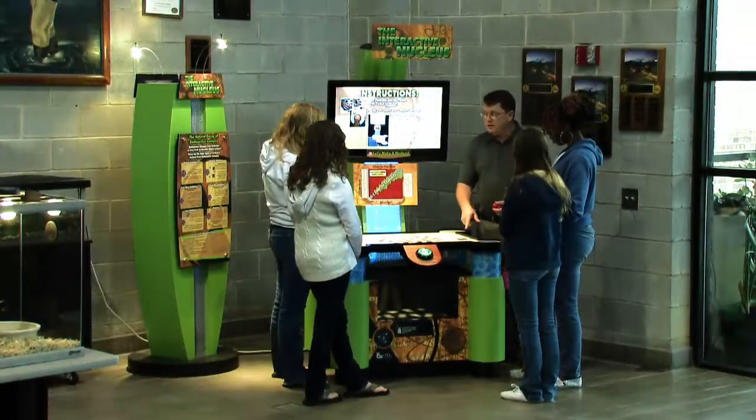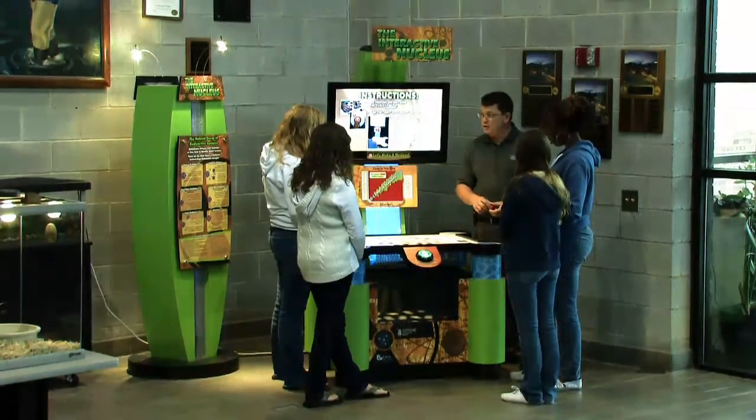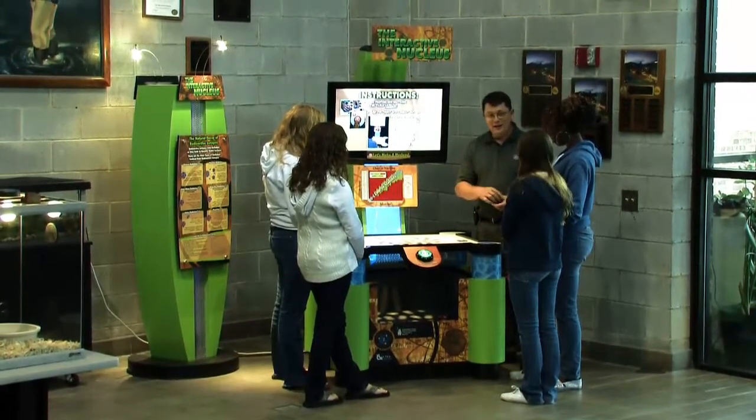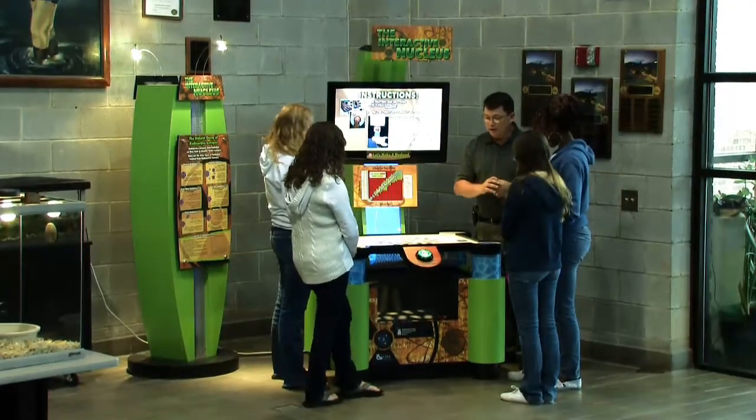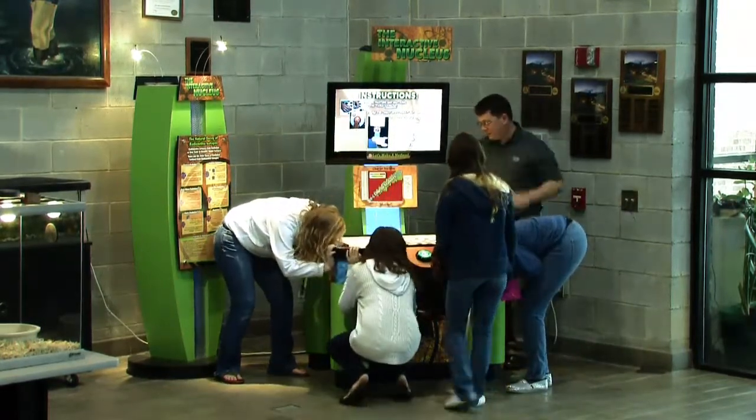So how many protons? 16. How many neutrons? 19. I think that's correct. So let's get the balls and we can see. Put them on the table.